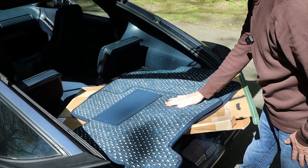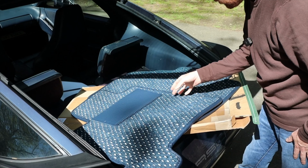These were $200, which I think is not too bad at all. All right, let's put them in the car.